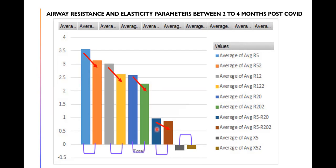We are still keeping a track of the research articles even today. There are no studies of such a kind in post-COVID patients. This is being done by us for the first time. We'll be publishing this paper, but for the first time, I'm disclosing my data to our audience.